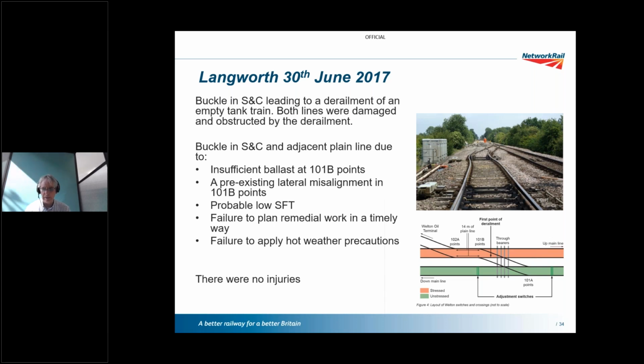The records indicated the site was stressed to 27 degrees. It was known that the ballast profile was deficient. That had been reported in March 2015. But remedial work in the ellipse had been reprioritised by the section manager. There was a long-standing misalignment at the toe of 101B points, which is where the buckle occurred, confirmed by records going back to June 2009. So there was plenty of opportunity to get in and fix the alignment problem.